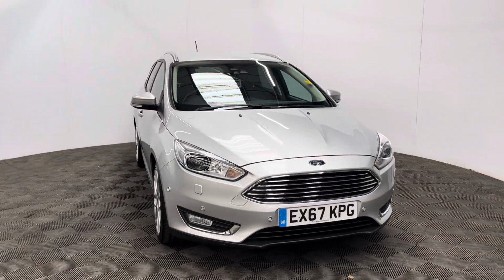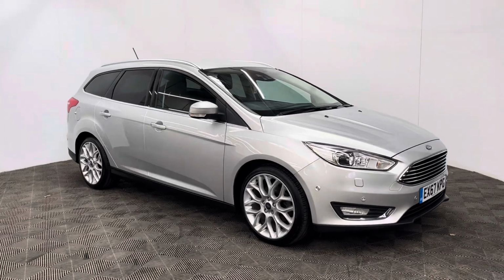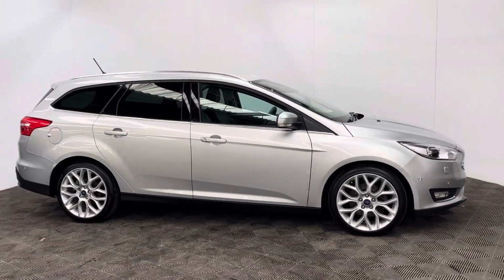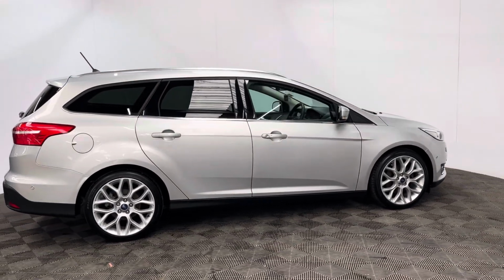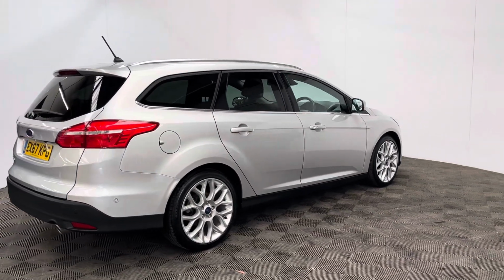Welcome to GBI Cars and a walk around video of our 2017 Ford Focus Titanium X. This is the top of the range model and comes with the 2-litre diesel turbo engine and with the manual gearbox, which is ULEZ compliant, producing 148 brake horsepower and while still returning up to 70 miles to the gallon.